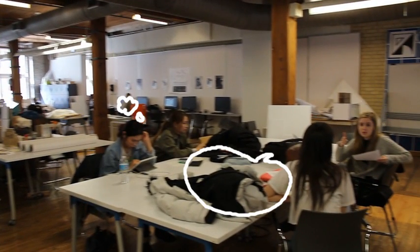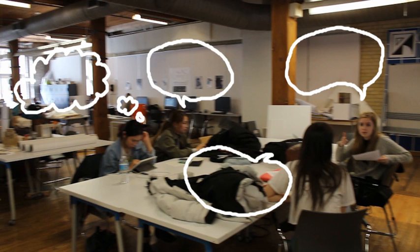Here in the middle, there are multiple desks for anyone to meet and collaborate for group projects or for those who don't have their own desk.